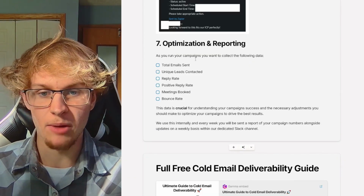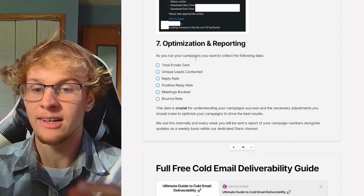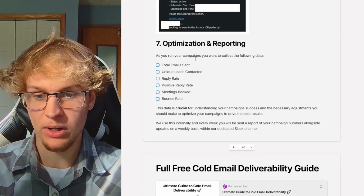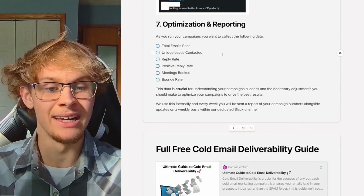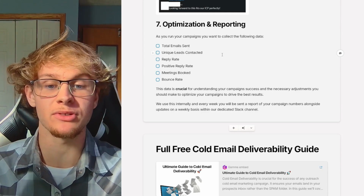As you run your campaigns, you want to collect the following data: total emails sent, unique leads contacted, reply rate, positive reply rate, meetings booked, and bounce rate. This data is crucial for understanding your campaign success and the necessary adjustments you should make to optimize your campaigns to drive the best results.